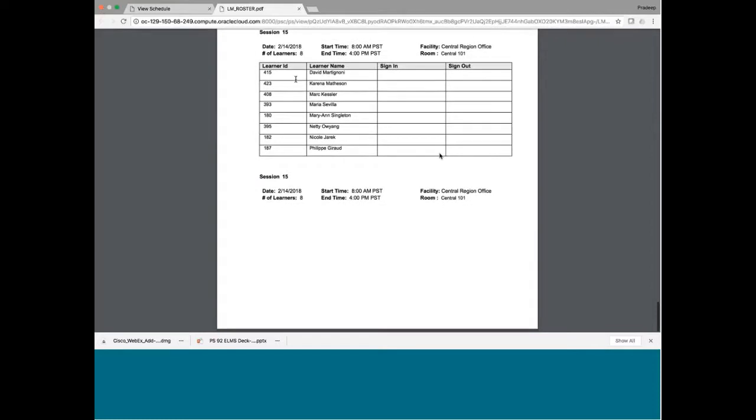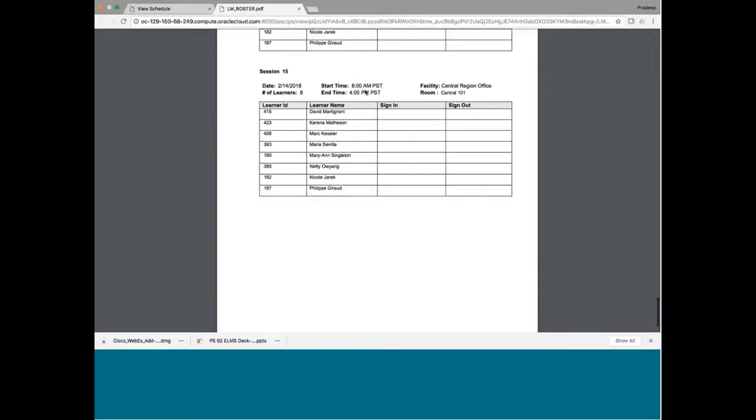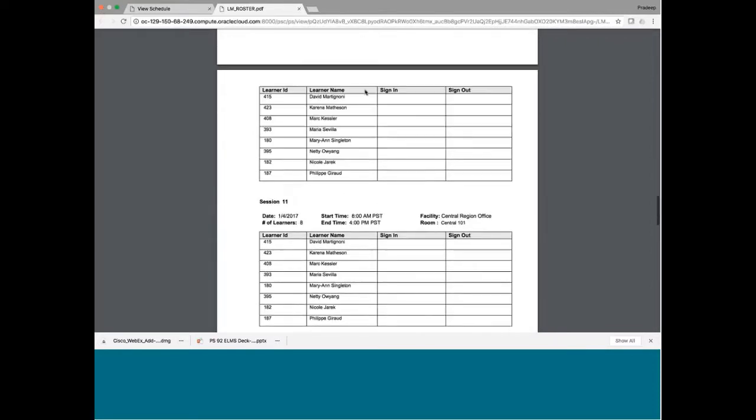They have 15 sessions, so all 15 sessions will be printed in the print roster feature.